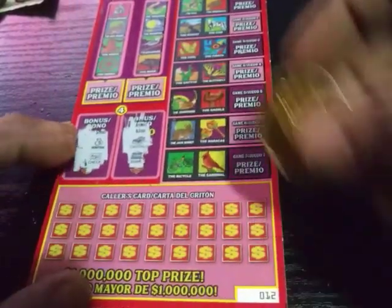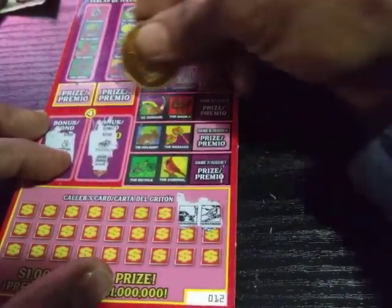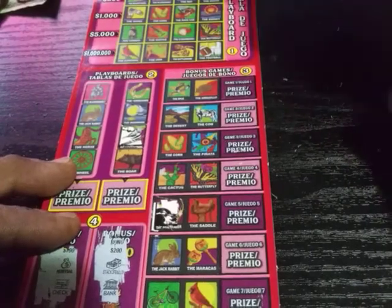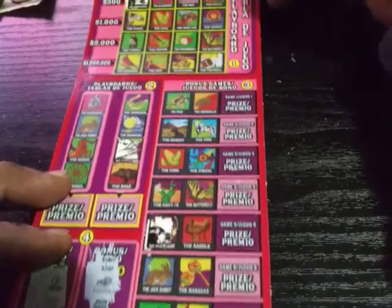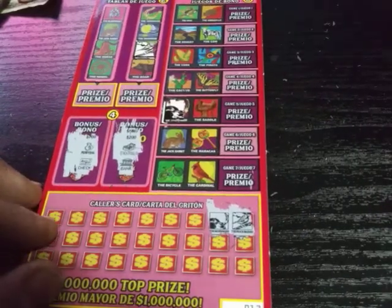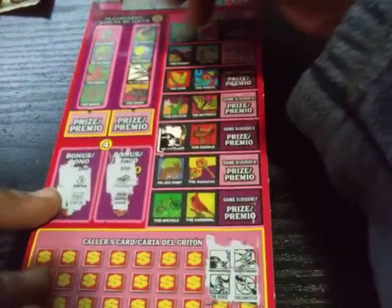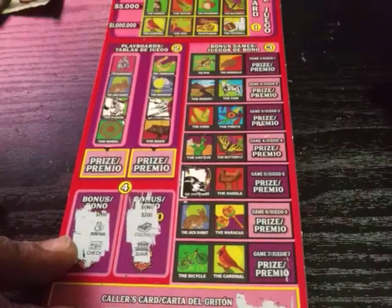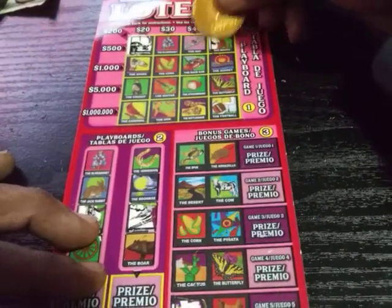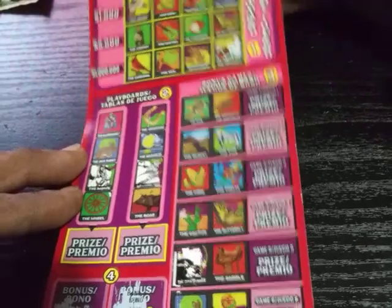Okay. Let's do it. Starting this side. Got the Roadrunner and the Mockingbird. Got a Roadrunner. Got a Mockingbird. Got a Roadrunner up top. The horse and the Lone Star. I do have a horse. A horse up top. I don't see a Lone Star. Oh well.